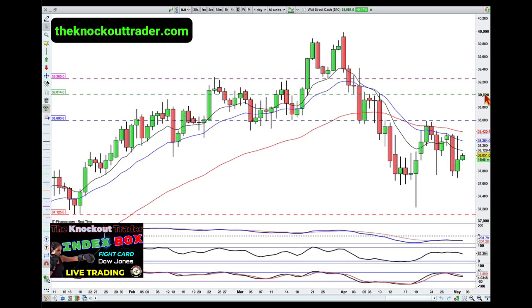Lastly, we have the Dow Jones index, and that was the index box fight card from a couple of days ago, the 29th of April. So this one is still at play. I still like this one. Just to remind you, my offense area sits here at the blue line, which means it's also going to be above this area that the seller so far has control over. So I still like this one, and I'm still looking for my potential strike.